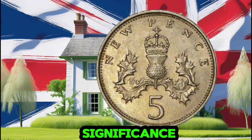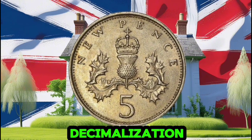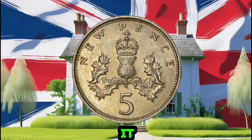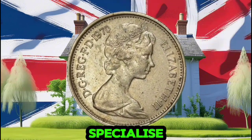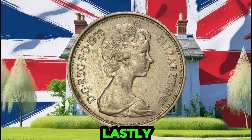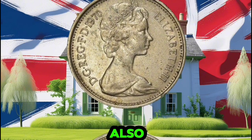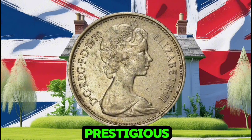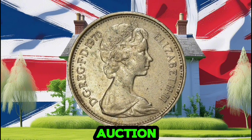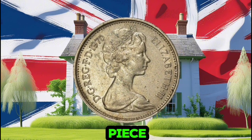Third, historical significance plays a role. The fact that this coin was part of the UK's decimalization process makes it even more valuable in the eyes of collectors, particularly those who specialize in British numismatics. Lastly, the provenance, or the coin's ownership history, also contributes to its high price. The coin has passed through several prestigious collections before making its way to auction, and this adds a layer of excitement for those eager to own a piece of history.